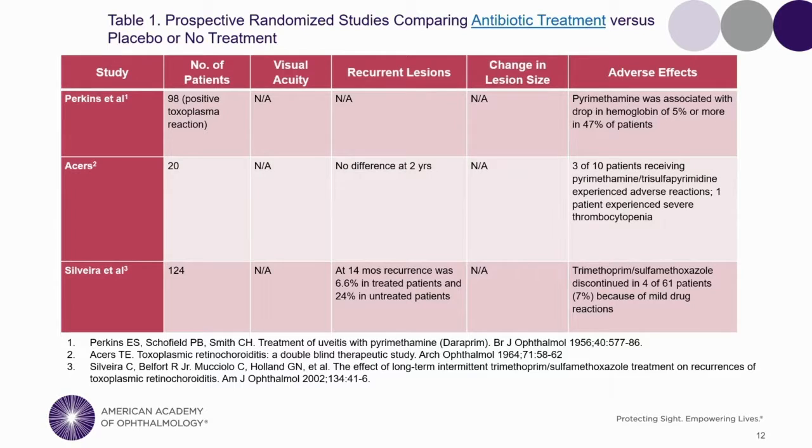In the assessment and literature review, there are only 3 randomized placebo-controlled studies in the literature. The first one, done by Perkins, dates back to 1956. There are substantial questions about the diagnosis of toxoplasma in many of the patients. They didn't look at visual acuity or recurrent lesions, and had no documentation of lesion size. They also reported a very high rate of adverse effects to pyrimethamine.